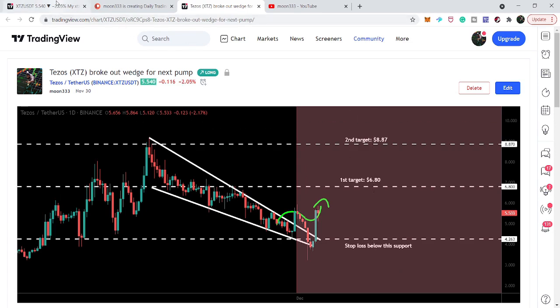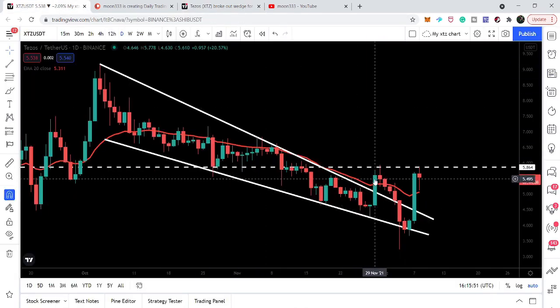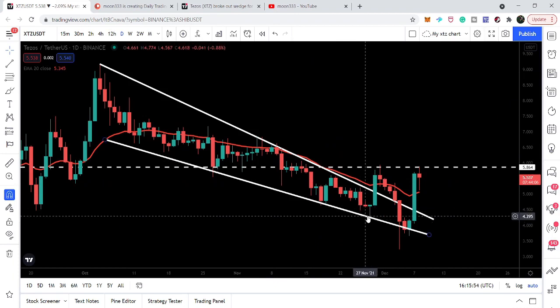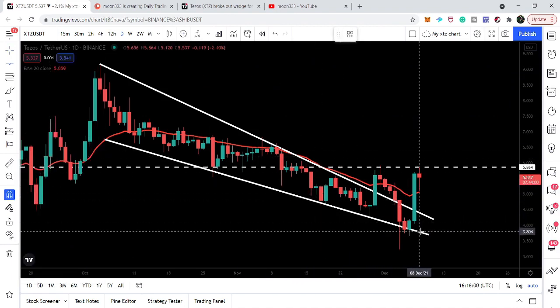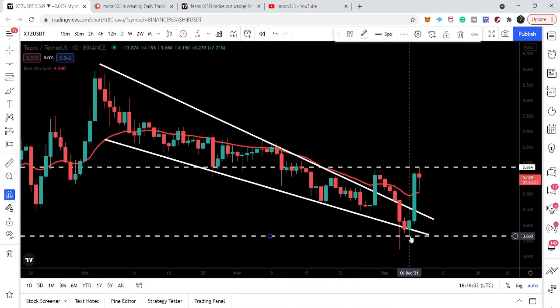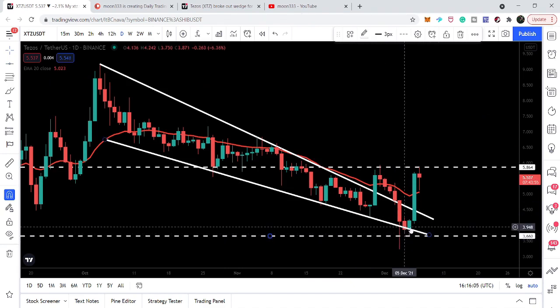However, we can change our stop loss because previously, before this breakout, this was our recent swing low. Now we have this recent swing low before the breakout, so we can set our stop loss below this level, that is approximately $3.66.